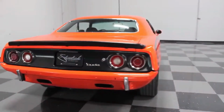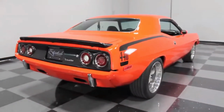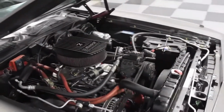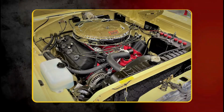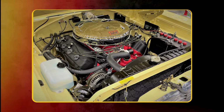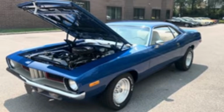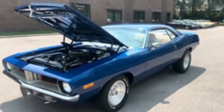Now, if you're wondering why the 74 model doesn't get the same hype as the earlier versions, it's because Plymouth dropped the big block engines after 1971. That meant no more 426 Hemi or 440 RBs, which were the real heavy hitters. But the 360 V8 that replaced them wasn't too shabby, especially if you knew how to tinker under the hood.